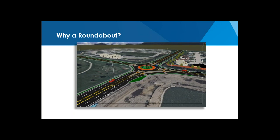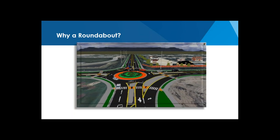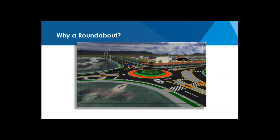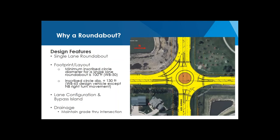I think having the simulation in this type of situation was pretty important to helping the public understand how the roundabout would operate and visualize. Okay, some of the design features of this particular roundabout. You can see the plan view inset there on the aerial imagery. It's a single lane roundabout, as I mentioned.